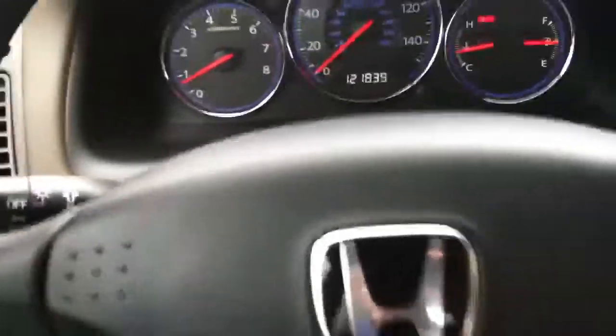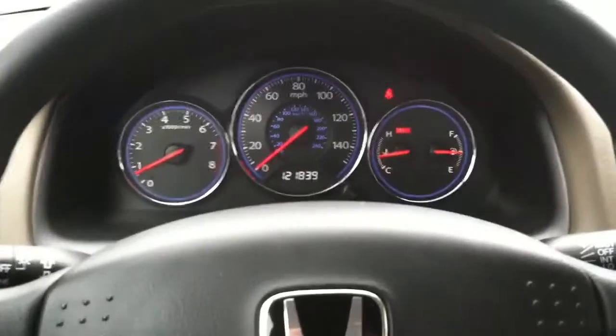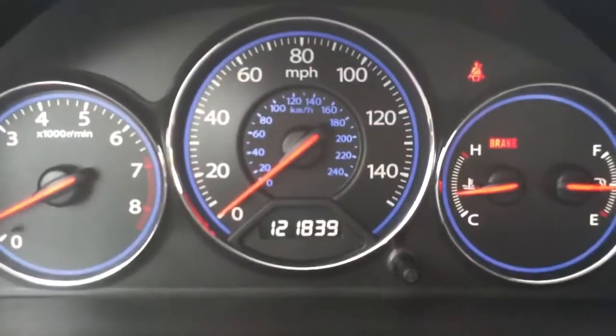Let's all say farewell to Piggy. It's been a great 3 years and a few months. Some good times, some bad times. But overall been a very good car to me. I bought it with 50,000 miles 3 years ago, and look at it now. I mean, it's been used very heavy, and it still looks really good for how old it is.